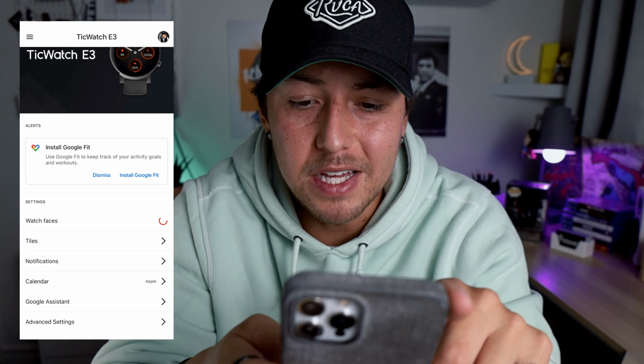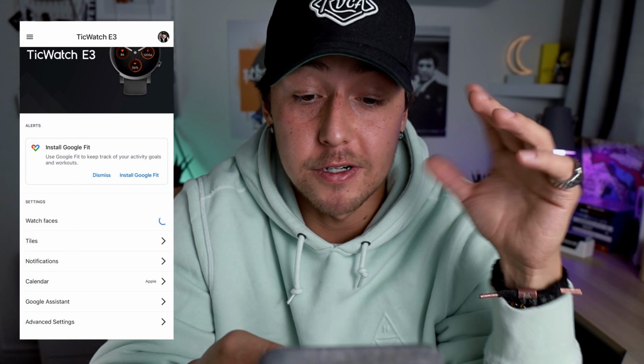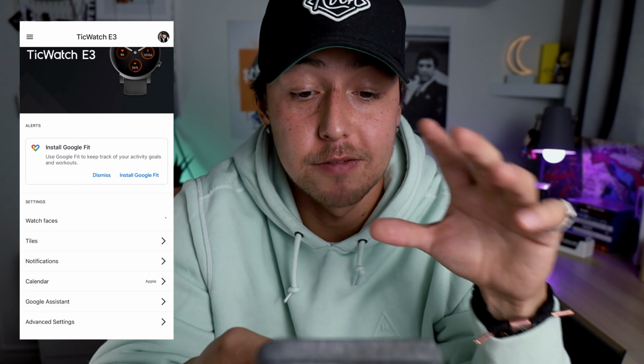Install Google Fit. I think we might as well do it all if we're really gonna see the full potential of this watch. Choose your tiles. What are tiles? Okay, you could add stuff. Next event, forecast, definitely want that. Timer, clock, breathe, Google Fit, I want that.